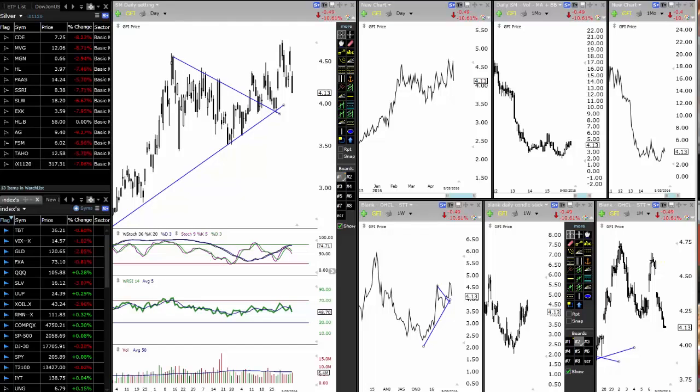So the metals have gotten hammered over the night last night. Gold was down a couple of percent. So was silver as well, down almost 3%. Well, that's on the ETF anyway. And obviously we're seeing the US market is also still struggling to rally to the high side like it has been. So we're going to have a quick market update. Let's get straight into it.